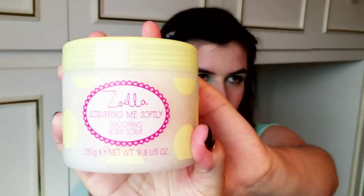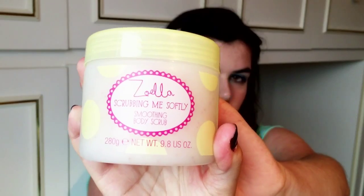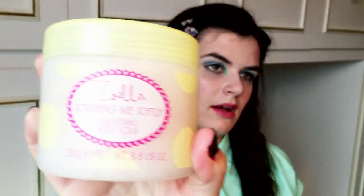I was like, oh, it's so good, I need this, because she's not going to let me use it week on week, or she's going to be like, where's it all gone? I'm really good at doing it so she can't tell that I've used it, but eventually the level would probably go down and she'd probably kill me. So I bought it myself. It's this one, the Zoella body scrub, and it's really good.